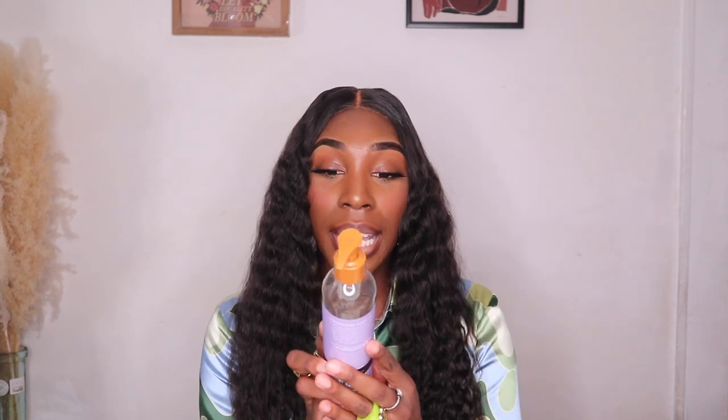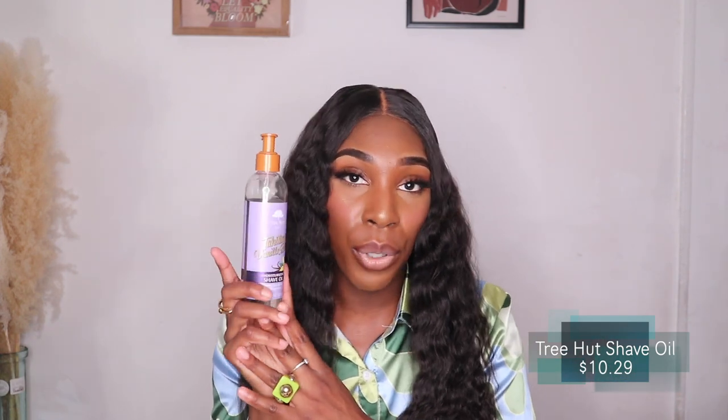All right, guys, so next up we have this Tree Hut, which, you know, Tree Hut is the gang. Tree Hut Bare Tahitian Vanilla Bean Moisturizing Shave Oil. So this is a new discovery for me, which I'm totally obsessed with.